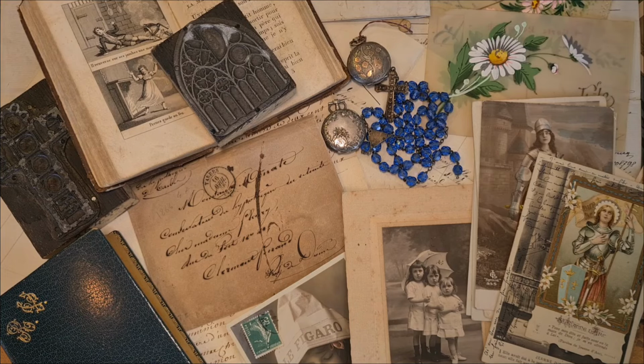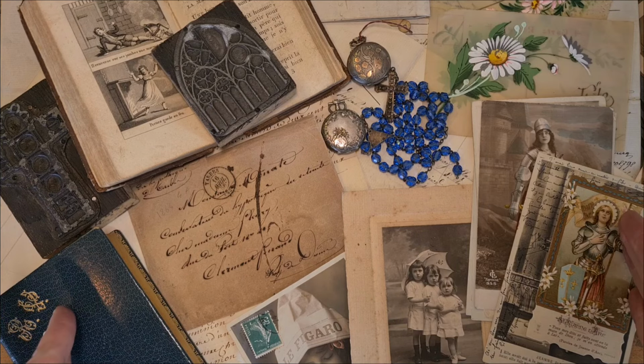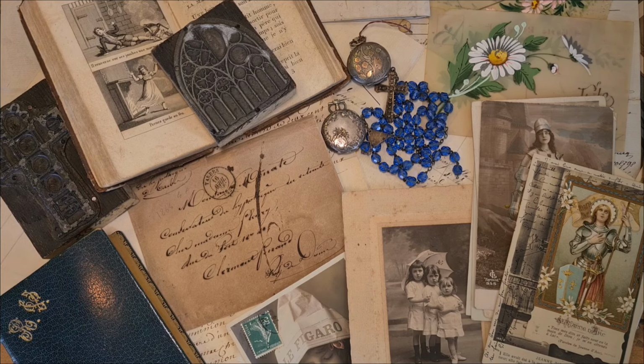Hi, I'm Kelly at Book and Paper Arts, and I'm back. I'm back from France, and today I'm going to show you some of the treasure that I bought during the last few weeks while I was in France. Some of it came from flea markets and paper shows, while some of it came from secret sources. All of it is extraordinary, and I'm just so happy to be able to show it today.